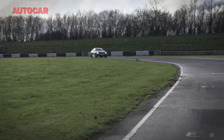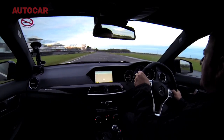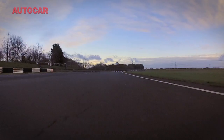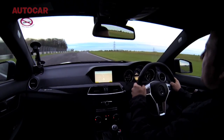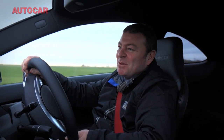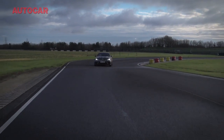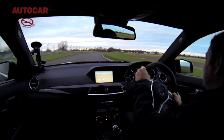I'll tell you what, it doesn't feel just as agile as the Aston. That's a real surprise, although not really, because it weighs quite a bit more than the Aston. I mean, I'm just about managing to go through that kink flat out. You really do have to grow a pair before you drive a car like this on a track like this with any kind of proper commitment. It's pretty good through the chicane, but I don't think the front end is as pinned as the Aston.